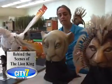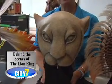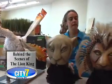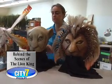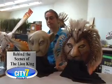And then this is the lioness, Nala. And she's all carbon fiber. And because she's a lioness, she doesn't have a mane. And as opposed to the male lions, she looks a little bit more like stone. And that's just part of the design. But again, it's the same material underneath.